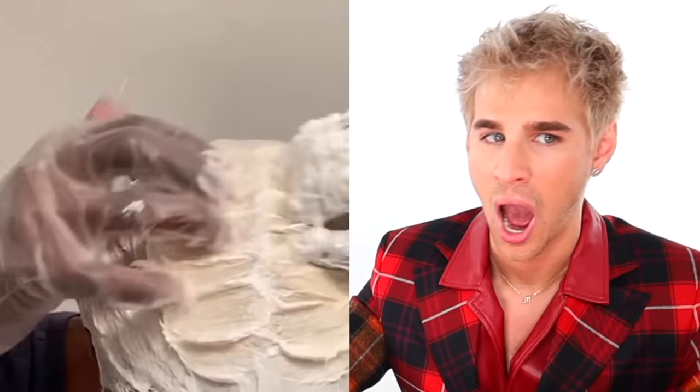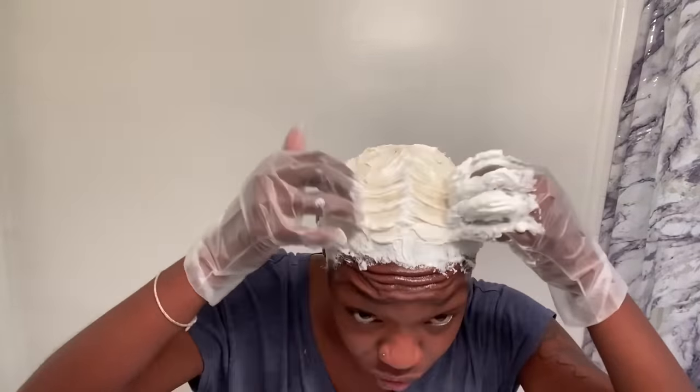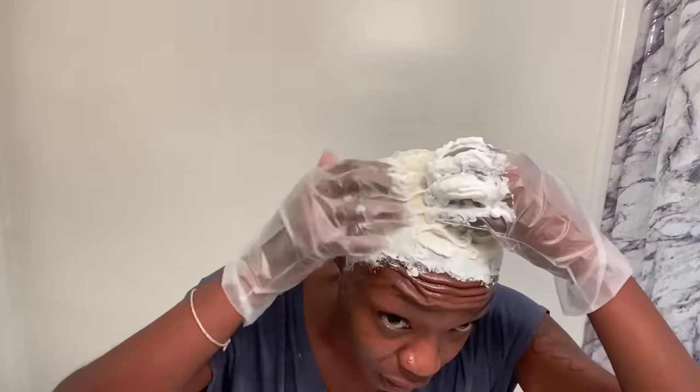I'm so annoyed because her hair already looks cute. It looks so good. Why are we perming it? Hey guys, look. Oh my God. I should have just took a picture before, but it's okay.